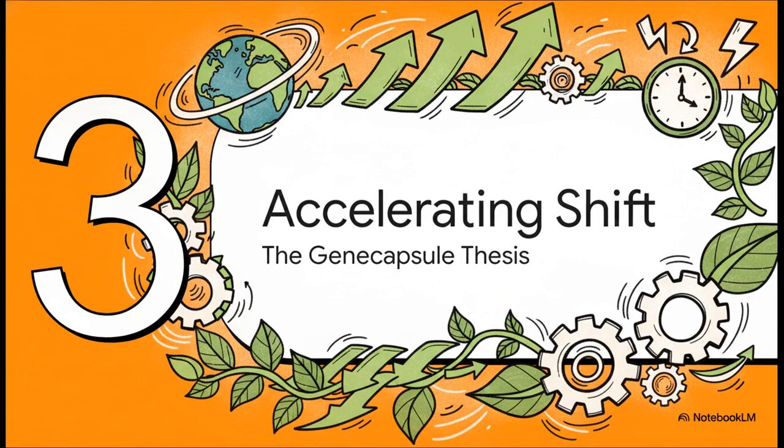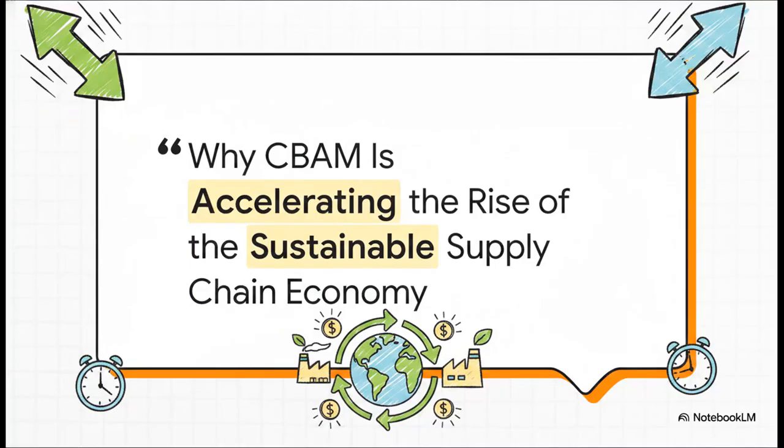Which brings us to Section 3, accelerating the green shift, the Genecapsule thesis. Our source material from Genecapsule frames this perfectly, why CBAM is accelerating the rise of the sustainable supply chain economy. The phrasing there is super deliberate. We are not talking about a gradual, multi-generational evolution here. Because CBAM ties environmental impact directly to market access and profitability, it acts like rocket fuel. It takes what was once a long-term, kind of nice-to-have corporate sustainability goal and turns it into an immediate, pressing economic necessity.